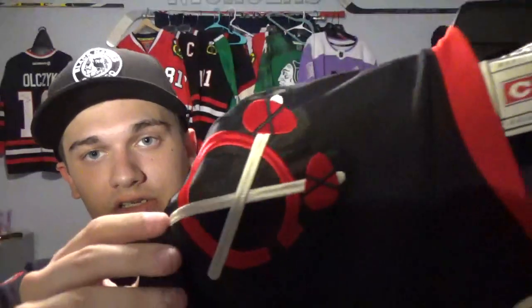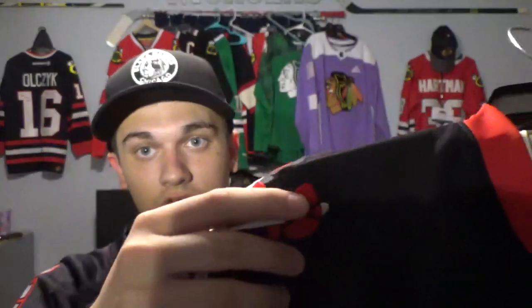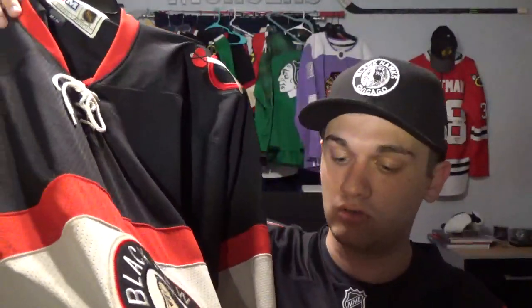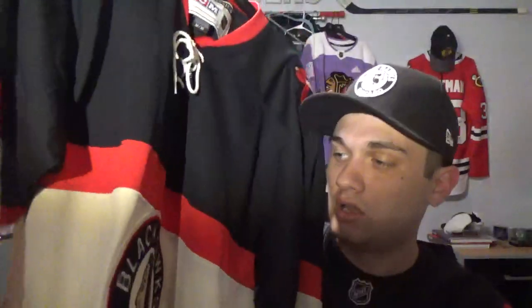Okay, if you can tell, they did these embroidered tomahawks on it. There's the Team Classic patch. They have the felt logo on here. The other one does have a felt logo. It's somewhat cool. It's cool that they did a felt logo for these jerseys.